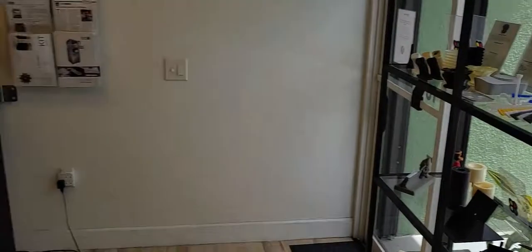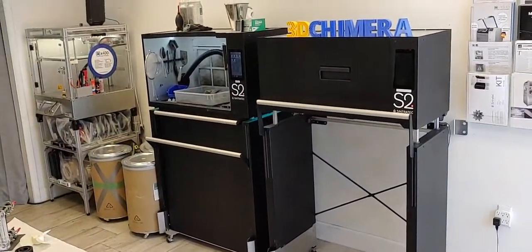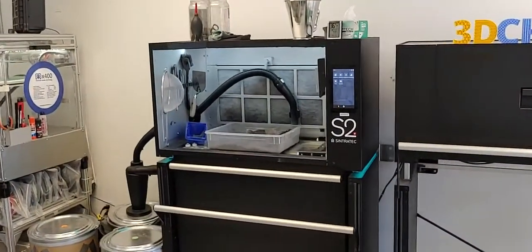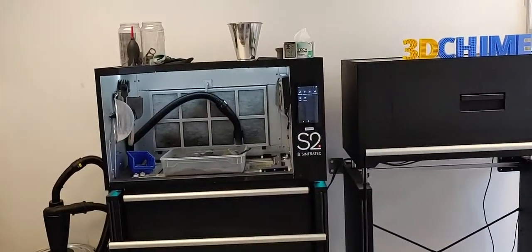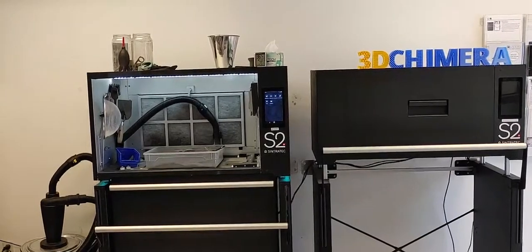Then on this side, you can see the big brother there. This is the Sintertech S2, a much bigger system. The largest part on this is about 6 inches in diameter by about 15 inches tall. So we can print lots of small parts or a few larger parts there.